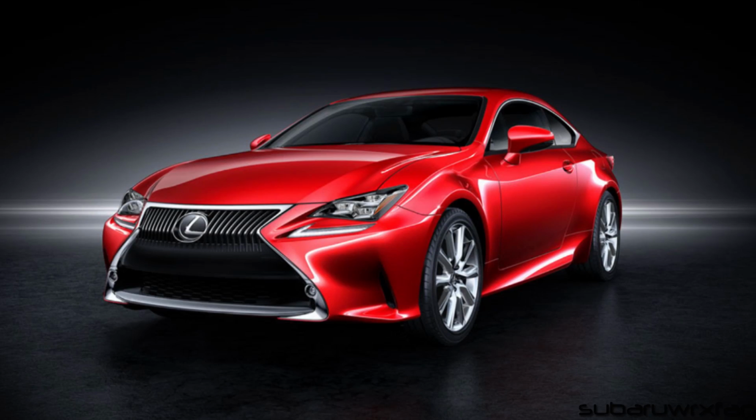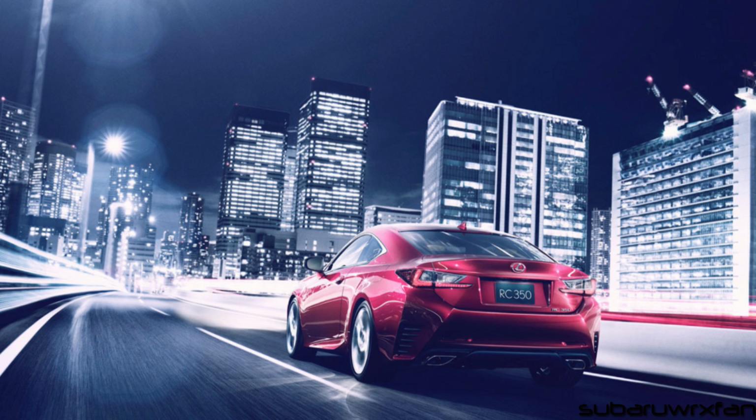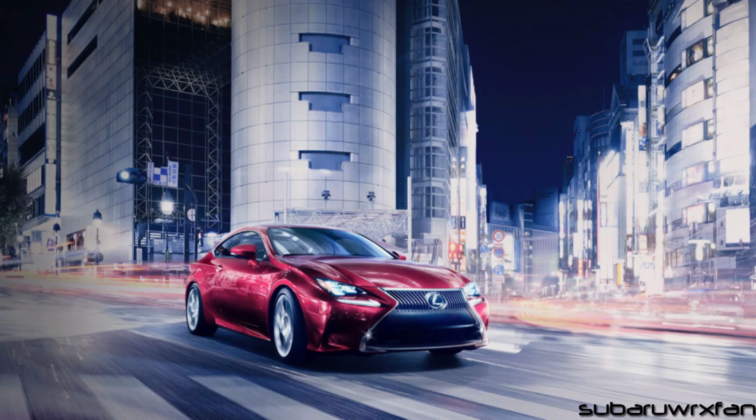And another luxury brand, Lexus, has revealed the production version of their RC Coupe that we've been seeing all kinds of cool spy shots of. And to be quite honest, I had higher hopes for the looks. I guess I shouldn't be shocked that Lexuses haven't been especially pretty recently. This one, I guess it looks slightly better than some of the other Lexuses recently, but that front end is still pretty rough.